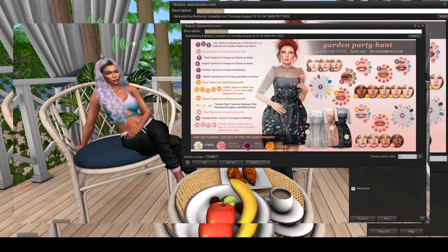And here's the deal. There's several things to look at. Down in the bottom left-hand corner, where it says find the flowers, it's 20 linden each when you find a flower, or it's free for group members. So I went ahead and joined the group, which costs 50 linden. At first you're like, 50 linden to join that group? But listen, if you even get one of these items for free, it's more than paid for itself, right? So I joined the group, I have the tag on, and you see has her tag on too.